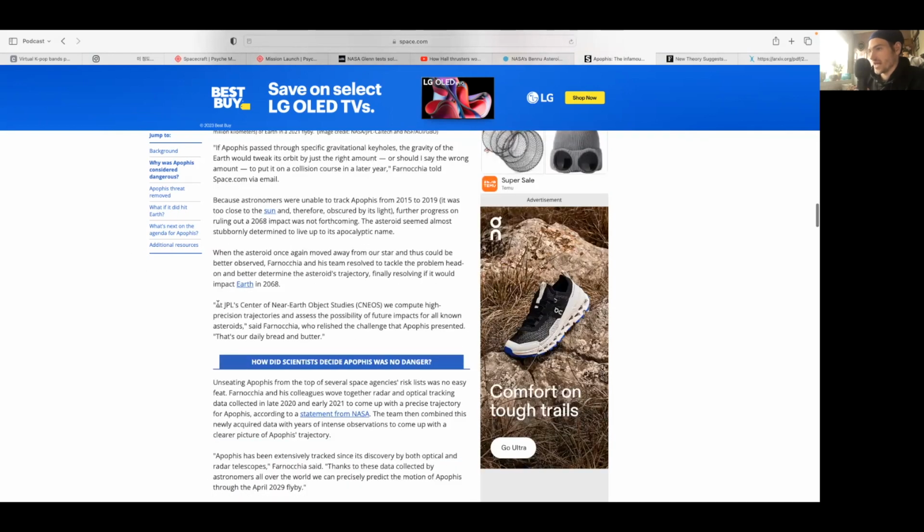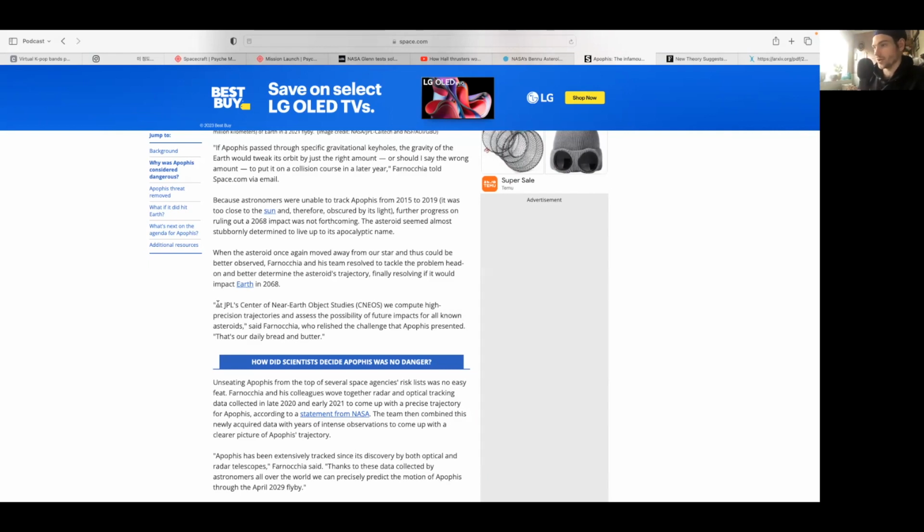In 2068. At JPL's Center for Near-Earth Object Studies, we compute high-precision trajectories and assess the possibility of future impacts for all known asteroids. That's our daily bread and butter.